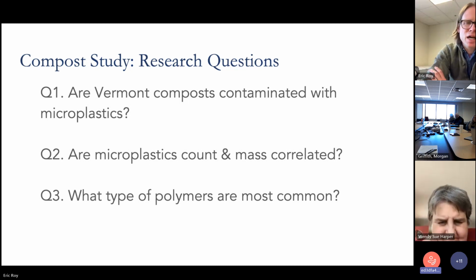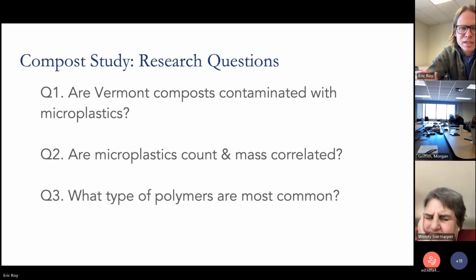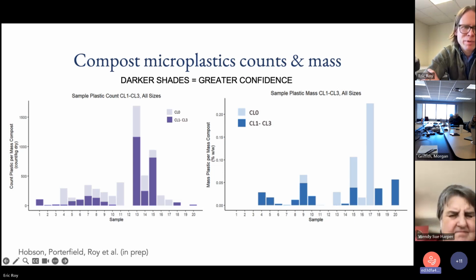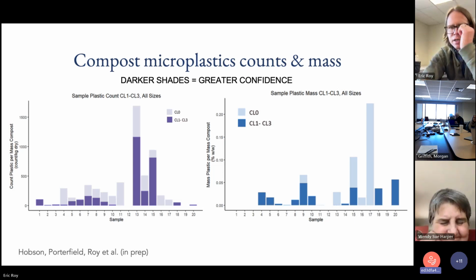This is the first study of this kind in Vermont, so the questions were relatively simple. Are Vermont composts contaminated with microplastics? Do we see any correlation between the number of microplastics and the overall mass of plastic contamination, and what type of polymers are most common? And so for these are just all 20 samples. On the left in the purple is the count. On the right in the blue is the mass numbers.